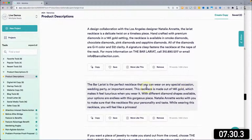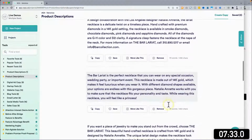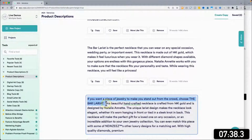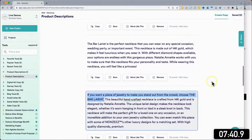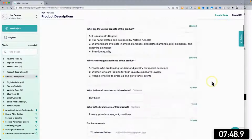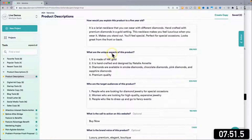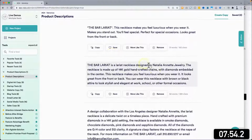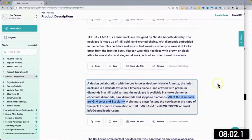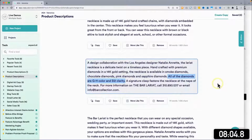So women that are buying this quality, that are buying this type of product, know the thing about the diamonds. I know that because I'm from Namibia. We know about diamonds, so they will know the certain clarity of diamond that they're looking for as well. So you'll want to add that into the details. If you're looking in the descriptions, check the descriptions. Yeah, I see. At the bottom here it says all the diamonds are GH color and SI2 clarity. So I think that's one of the, not benefits but features maybe.